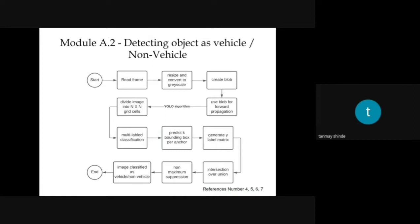The YOLO algorithm steps are: we have to divide the image into n by n grid cells. Then multi-label classification is performed per cell. For each cell, k bounding boxes are predicted. Each bounding box has a matrix associated with it. That matrix contains the bounding coordinates, that is the center coordinates, width and height of the bounding box, and the classes. Here the classes are vehicle or non-vehicle.